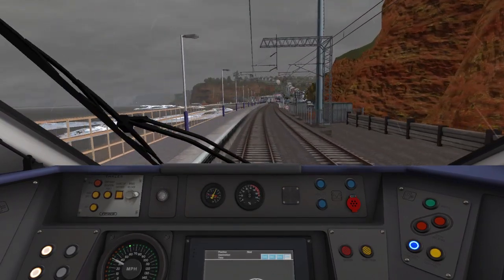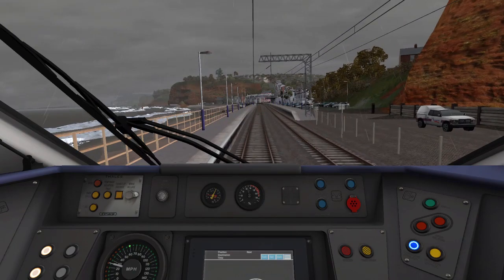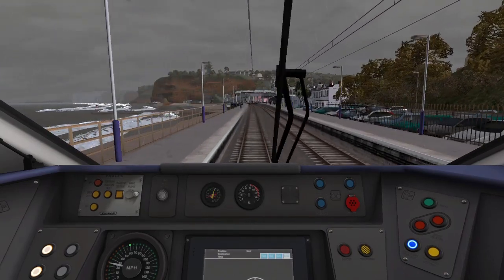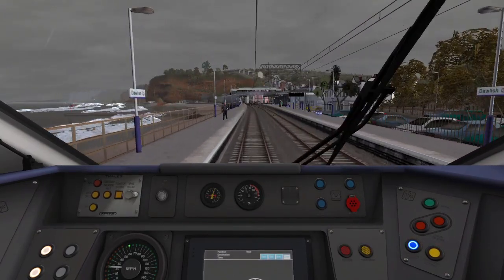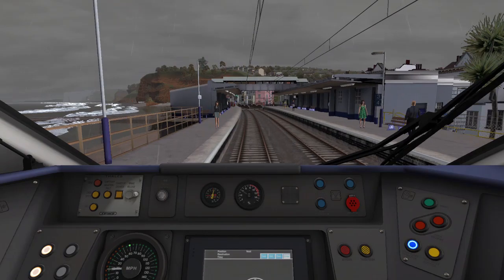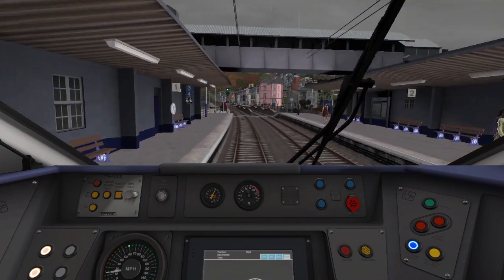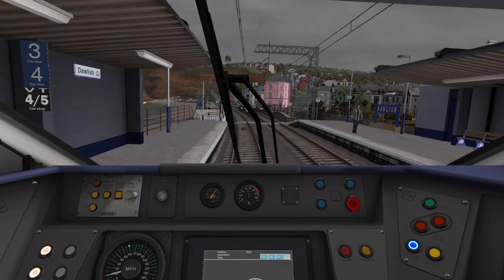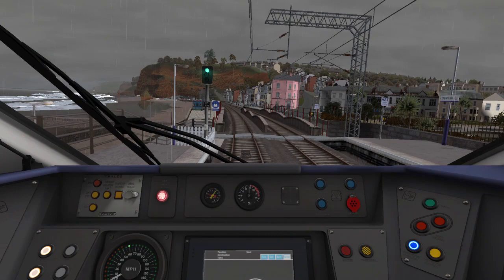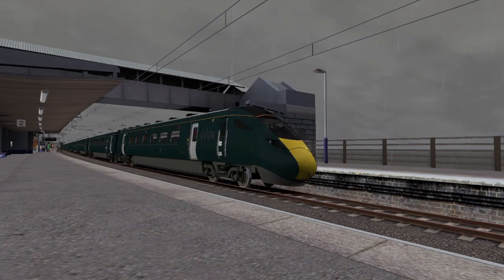So we are now arriving into Dawlish Station. I find it a bit strange how one platform is longer than the other. I think on departure I might do an external view of the train leaving. So, arrival at Dawlish. The next stop is Teignmouth at 13:24.